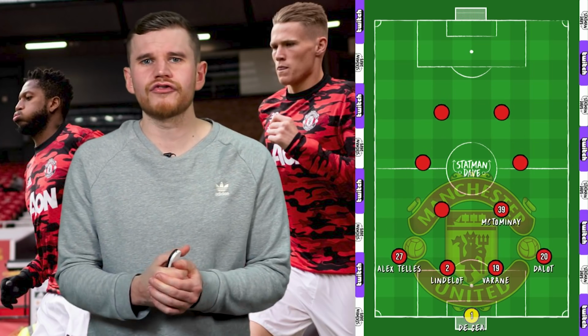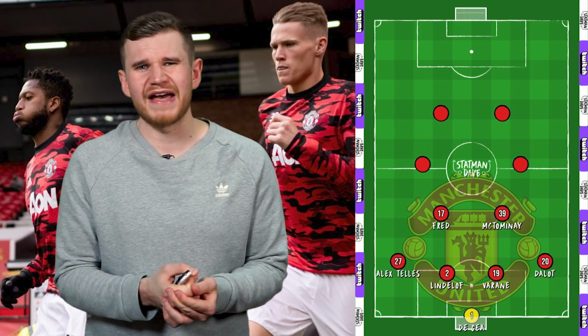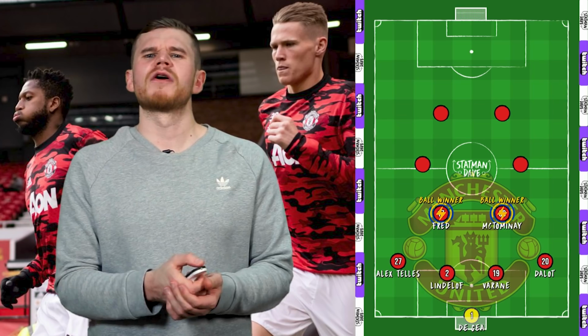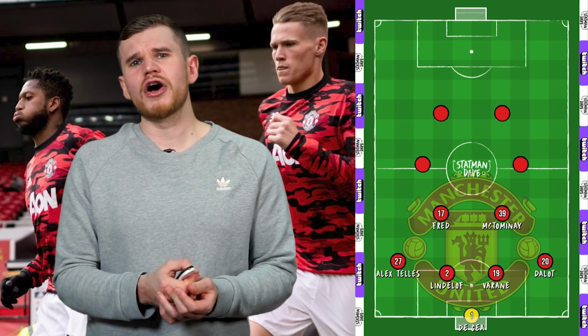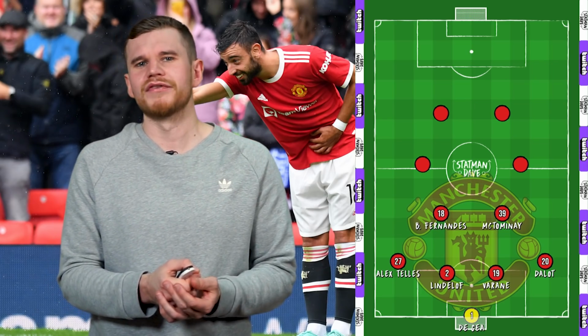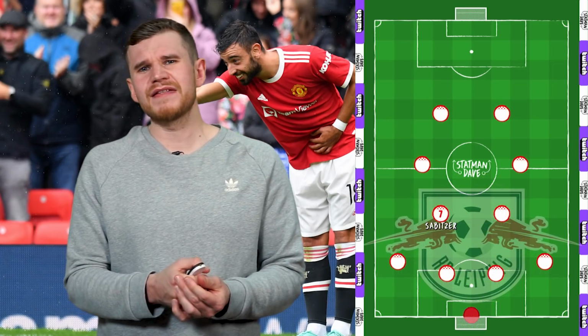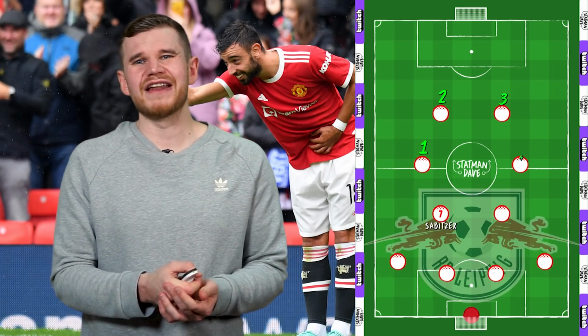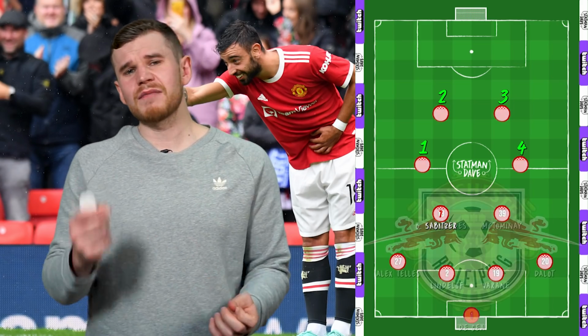In terms of midfield, Scott McTominay and Fred are the obvious pair. Their industry and energy and destructive talents make them ideal for a pressing system. However, the gung-ho approach of Rangnick could see Bruno Fernandes played in a deeper role against weaker opposition. We often saw Marcel Sabitzer deputise in a similar capacity at Leipzig, which allowed Rangnick to get in another forward, and we could see something similar at United.